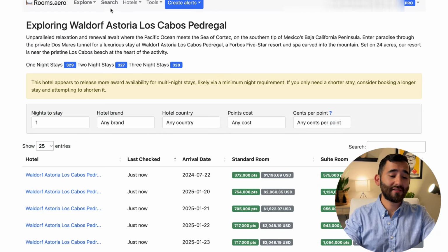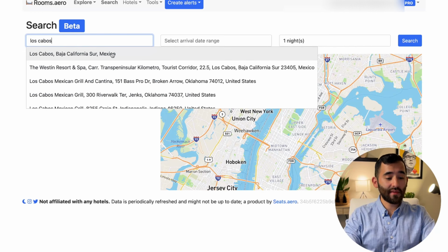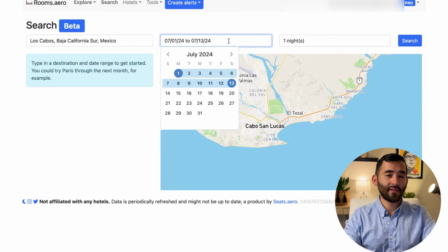Moving on to the next tool is its search feature. This is going to be very similar to the PointsYeah tool, however this is still in the beta function. So let's see, using the same example of Los Cabos, and then we could do the same time frame. Let's say we were looking for July. So it works kind of differently.